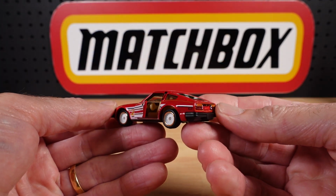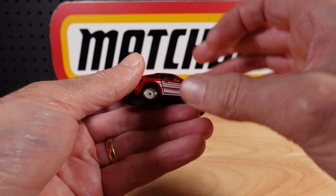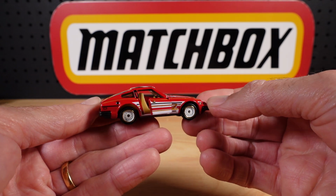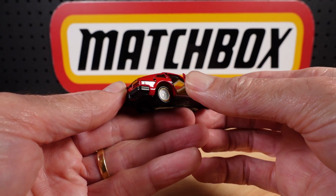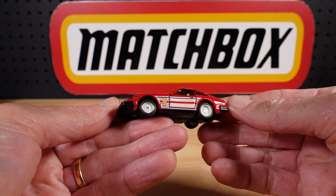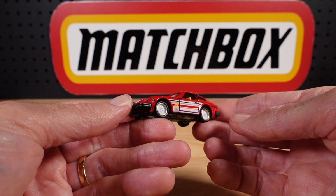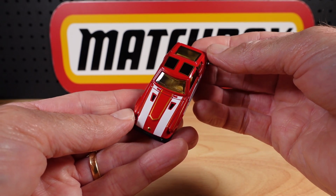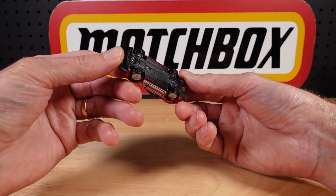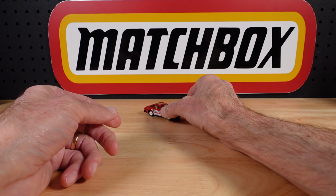The SuperFast range has been recently replaced by the Collector's series. Same sort of thing, isn't it? I like the SuperFast name. I like that heritage. But I don't like closing these doors. Magnificent. White rims with that gold detailing, and rubber tyres. So much detail for a Matchbox. You get more expensive brands and you expect a much higher level of detail, but sometimes Matchbox surprises us.